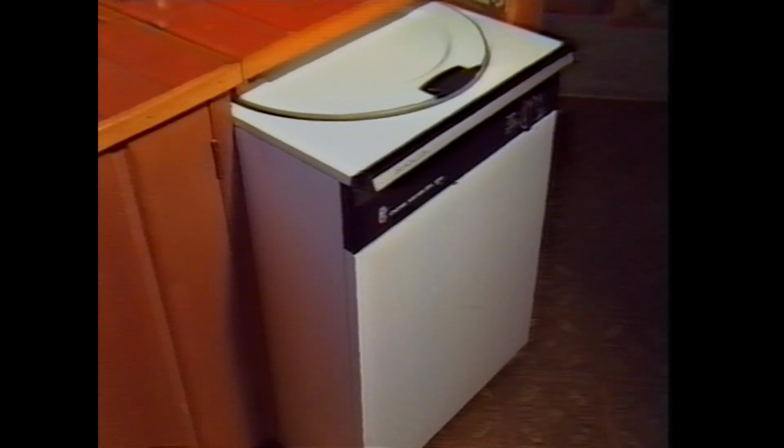Well, it's about lunchtime, so it's back to the kitchen area, the dining room and lounge. Every modern convenience, like dishwasher, range hood and stove. And most precious of all, lots of cupboard space.